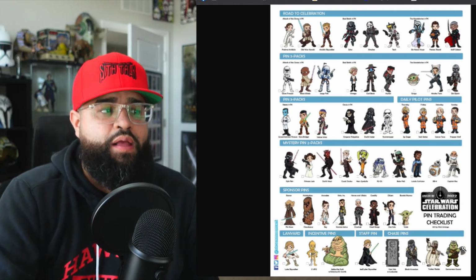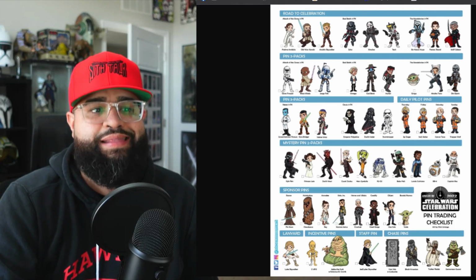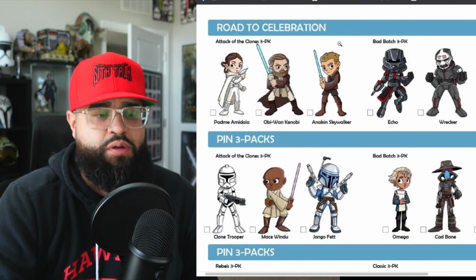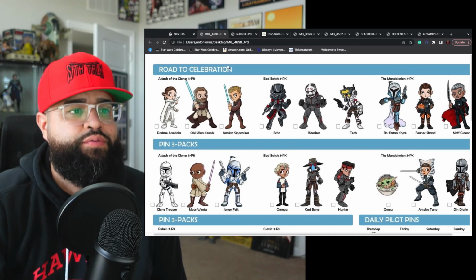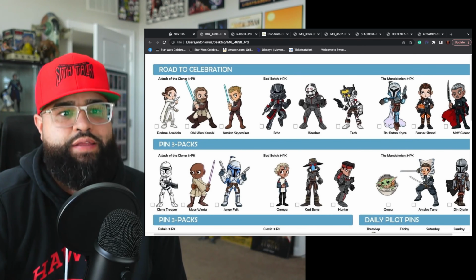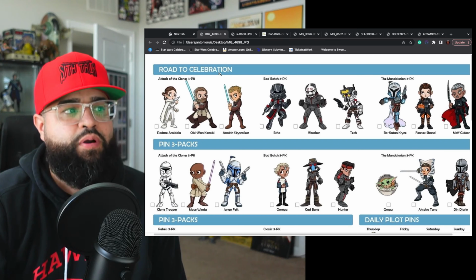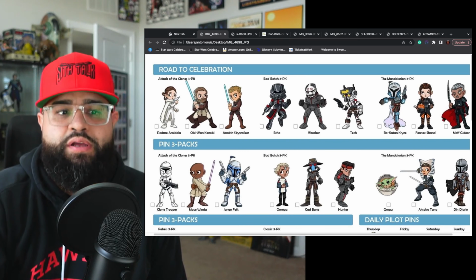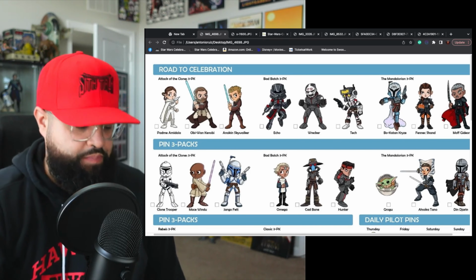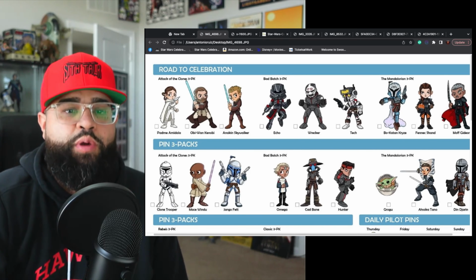For Anaheim, they had a lot of different pins and a lot of different ways to get them. We're going to start here at the top. You had these three packs up here: this Attack of the Clones, this Bad Batch, and this Mandalorian 3-pack. These were part of the Road to Celebration. They were released beforehand to pre-order to either have shipped to you or pick up, and that was pretty much originally the only way you could get them.